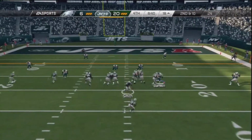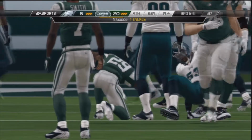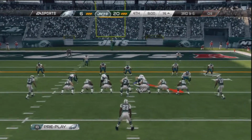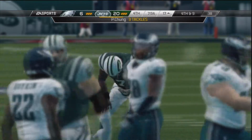And now it's 2nd and 10 for the Jets. Handoff Powell. The Jets are still moving the ball very strong. The Eagles need to force a turnover very quickly, or else this game could be done. As Geno Smith now on 3rd and 6 hands off Goodson, who was then hit in the backfield by Patrick Chung. And that would force a 4th down.